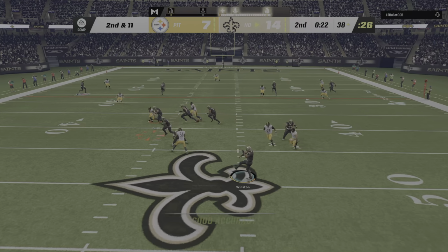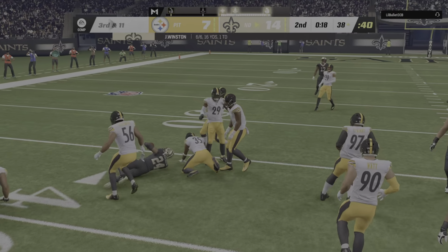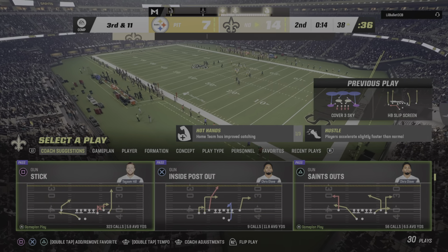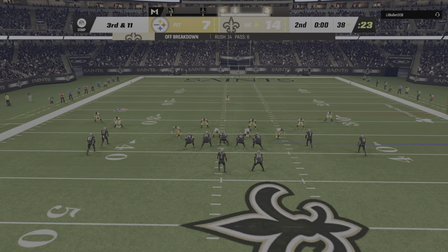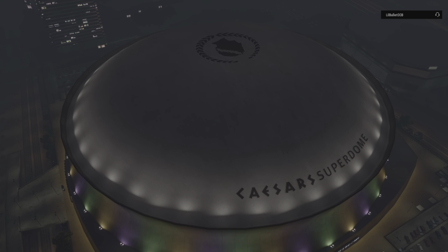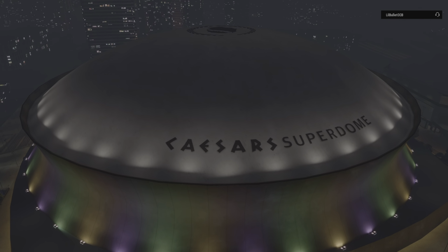Jameis to throw it. Now they set up the screen. That's complete, and he's going to be stopped right at the line of scrimmage. Nothing on the screen that time. Now it's 3rd down. That's it for the first half. 2 more quarters to go. We'll have plenty more to see after the break.